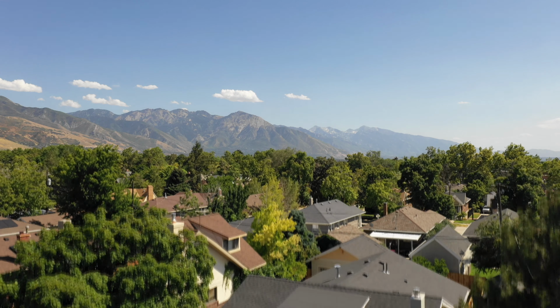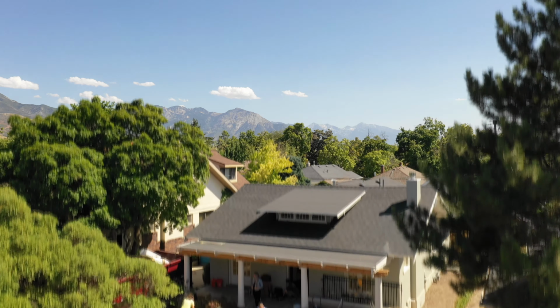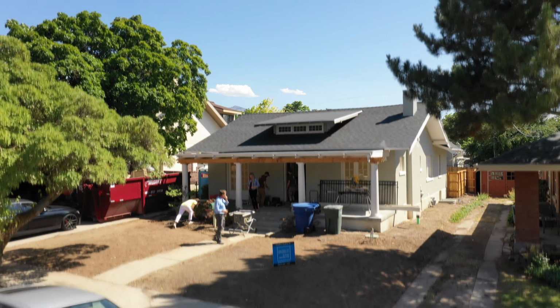We are at our home on Harvard Avenue in Salt Lake City. It's 1572 East Harvard Avenue. This probably, maybe, I don't know, it's hard to tell, but it could be one of my favorite homes that we've ever done. It is a craftsman style home, and some of the things that I love about craftsman style homes are the woodwork. This is the oldest home we've done.